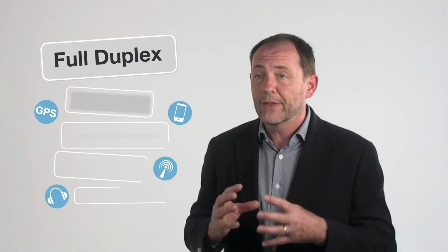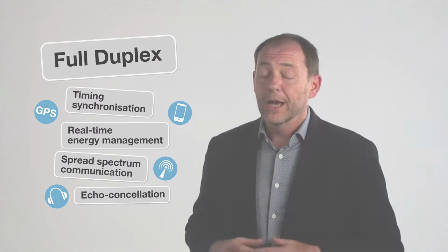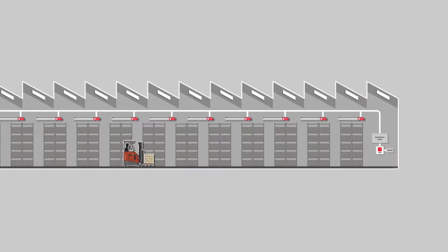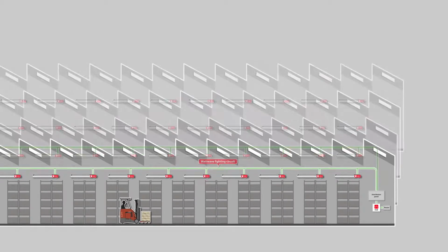We've taken some robust communications techniques that are commonly found in things like smartphones and GPS receivers, and even noise-cancelling headphones, and we've put them all together in a novel way in WattWave. And we've ended up with a two-way communications technology that's very long range, extremely robust and highly scalable.